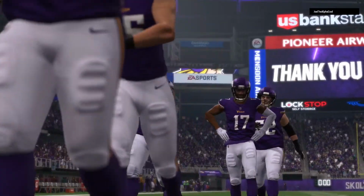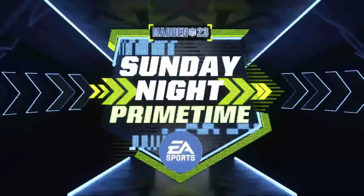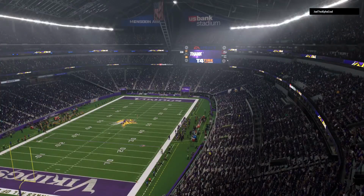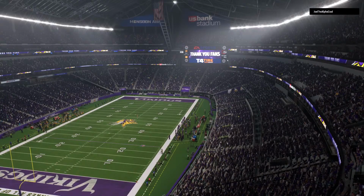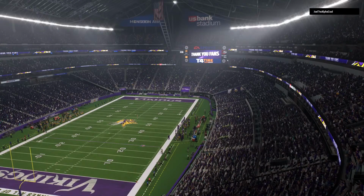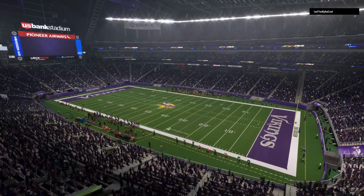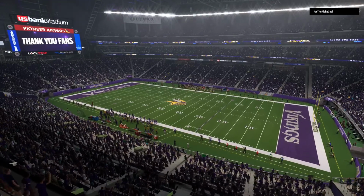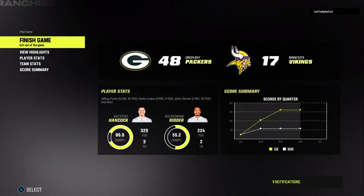So for Green Bay, they continue to be one of the best teams around as they move to 10-2. And they'll have another road date next week with the Detroit Lions. Meanwhile, for Minnesota, this loss cost them in the playoff chase as they fall back to 7-5 on the year. And they'll try to get back on the beam next week as they'll head to Tampa to take on the Bucs.